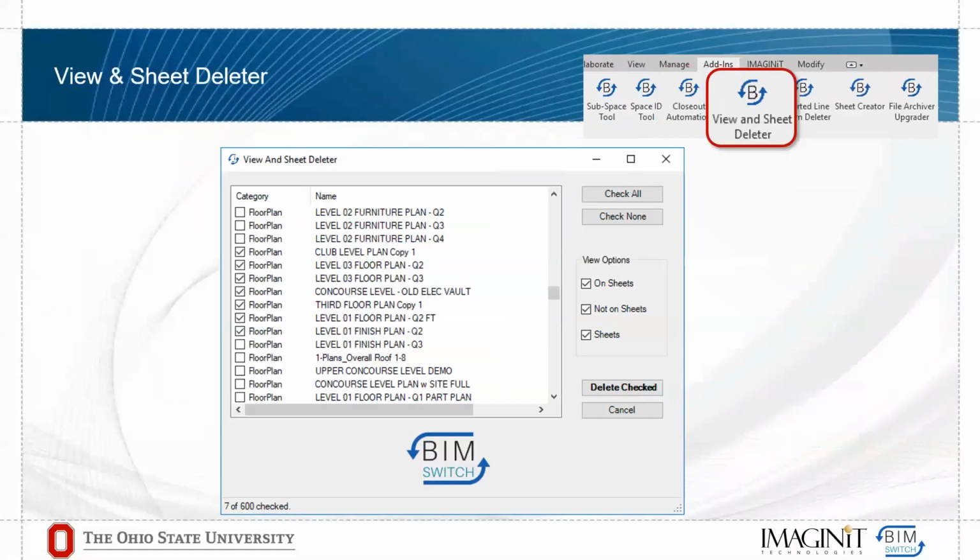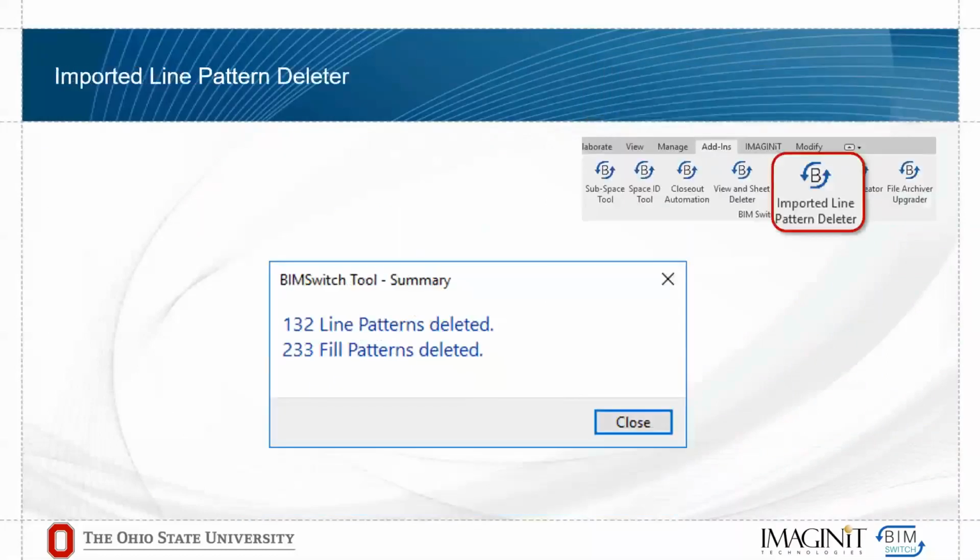From the BIM to BIM side, I showed that we want to clean up all those views and sheets, and so we have a tool that helps us very quickly clean up the views and sheets and determine which ones really need to be saved and which ones we can actually easily get rid of. We also want to get rid of any lines or fill patterns in those models, and this very rapidly does that for us too without us having to find them individually.